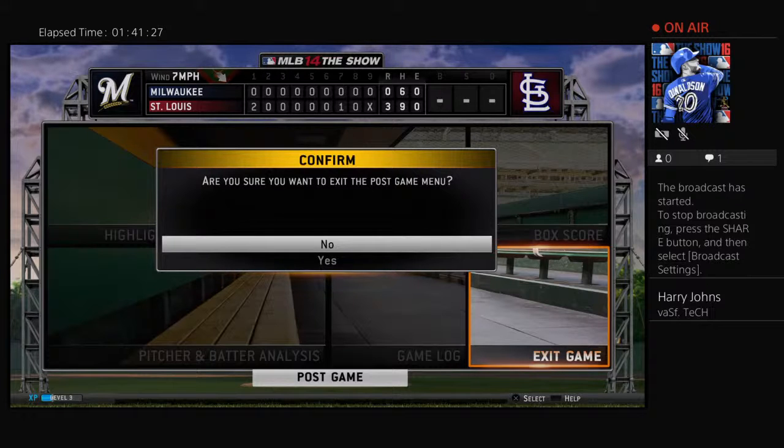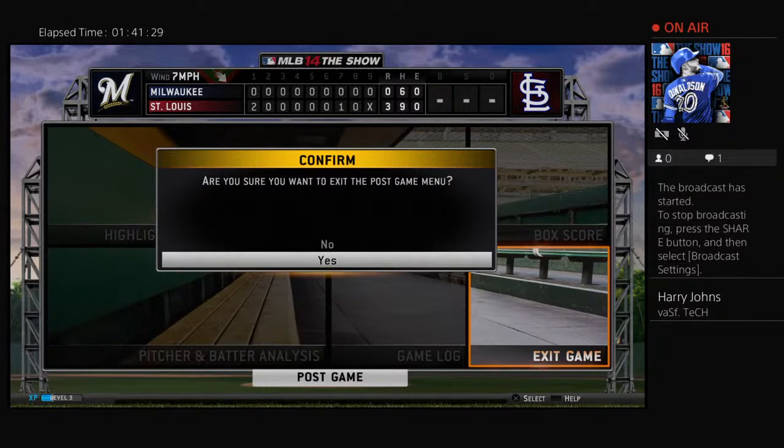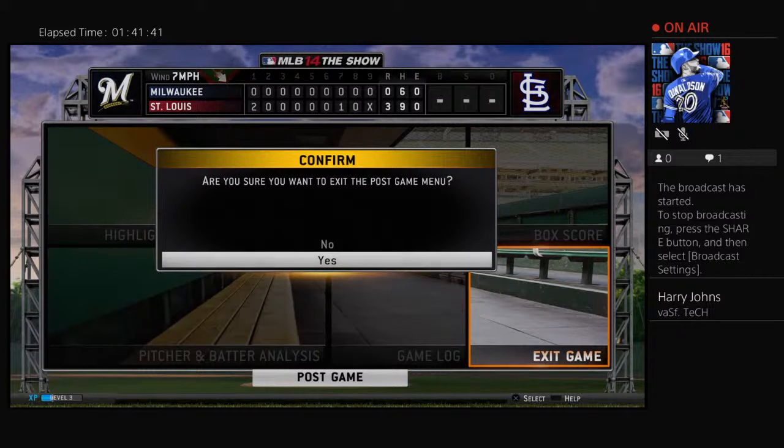The winning pitcher is Shelby Miller. His record is now 2-1. The loss goes to Giovanni Gallardo. He falls to 3-2. Time of the ball game, 2 hours and 34 minutes. Our paid attendance this afternoon, 46,000.